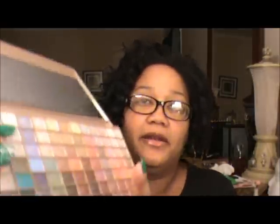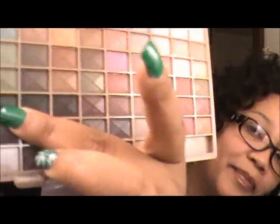And let me swatch some of these for you as well. And I'm going to do this one right here, which I think is a beautiful green. And I know you probably can't see it, but yeah, this green. And I think that's what drew me to it.